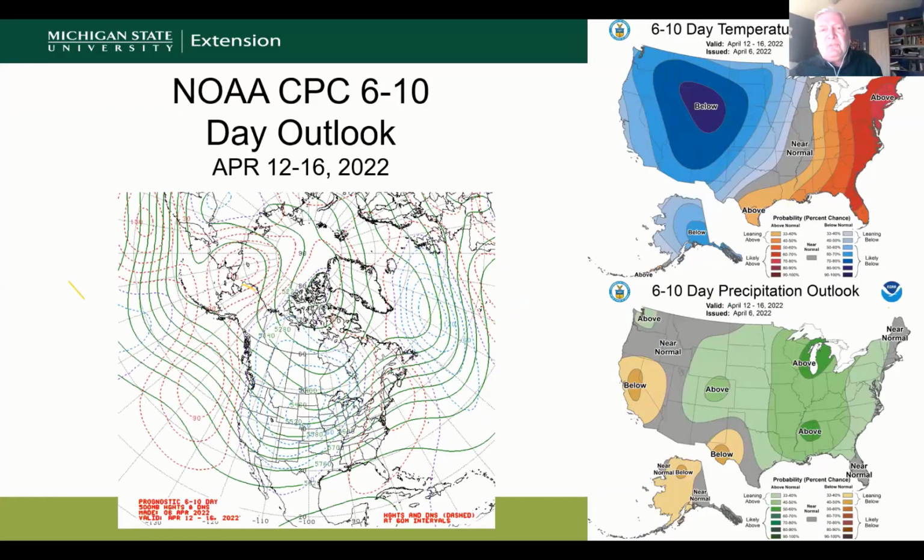In the medium range forecast guidance, I mentioned the progressive pattern because it continues. This is the 6 to 10 day outlook for the 12th through the 16th. And you can see on the left-hand side here, our jet stream pattern, big trough over the middle of the country. But with that progressive pattern, it will be moving west to east, not staying in place too long. With that, you can see Michigan is sort of on the borderline between an area of cooler than normal weather to the west and warmer than normal to the east. Again, right about on the border.